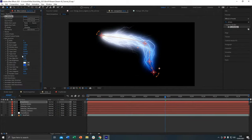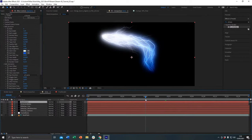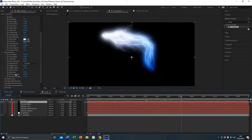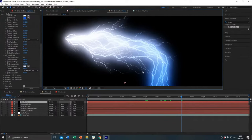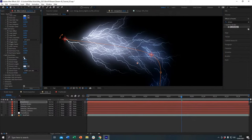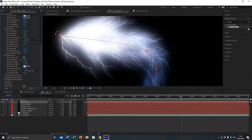And then you also have the bolt animation, so it animates. You can turn it off by turning off the wiggle speed, which is what I did. And then here we also have the bolt branchiness. So if we turn this on, it would basically turn it into more of a branch effect, which you can play around with.